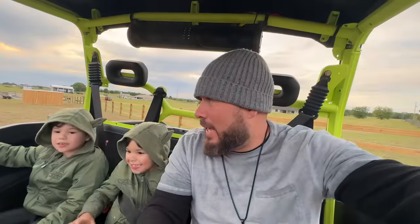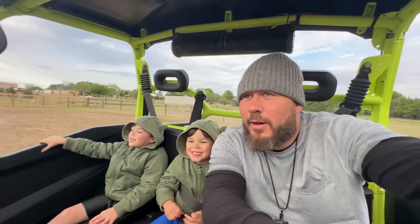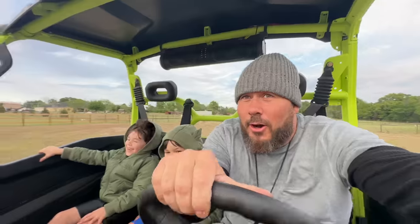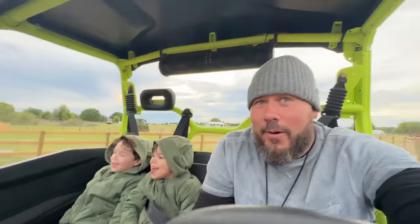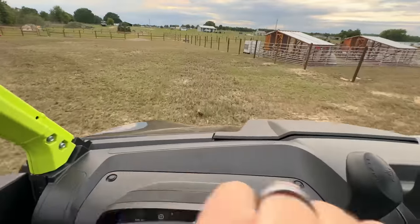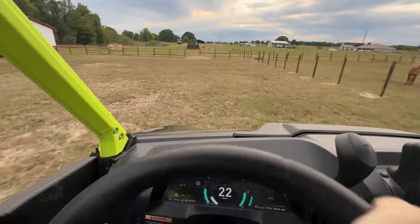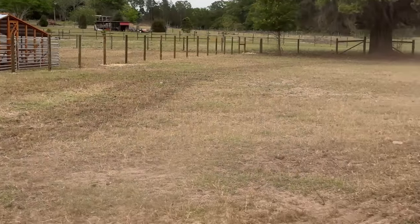These guys are having a blast. You having fun? Can we go faster? We go a little faster? All right, here we go. There's a little poopy right there. Oh, it's a big old poopy. Oh. Nice and clean. Good for fertilization too. It also reduces the chances of parasites when you break it up like that.